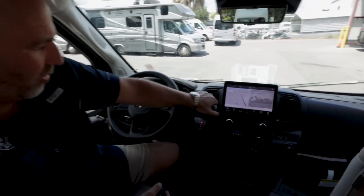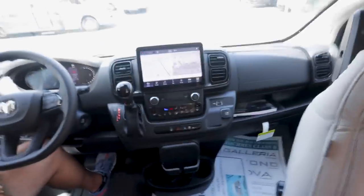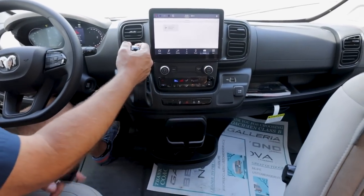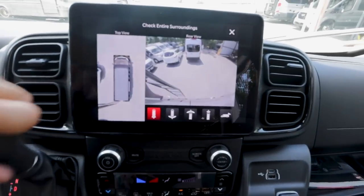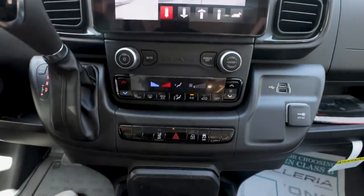Something else that's very cool. It's not going to let me put it in gear because this seat swiveled. I'll also show you the camera. Do you have to put your foot on the brake? Oh yeah, you do. Oh, there we go. But I can't put it in gear because that seat's swiveled. It's a safety feature. Okay. Cool. So, backup camera.